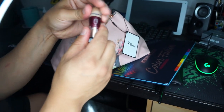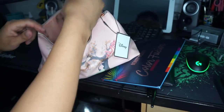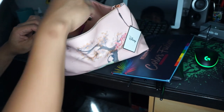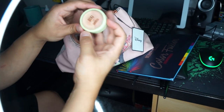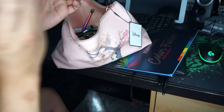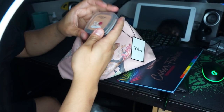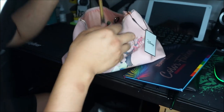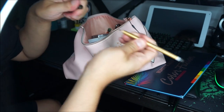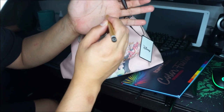Normal one? That I don't know. No, I'll use that, it's fine. And you say, I know what this is. Pixie by Pretty. There's actually loads of stuff that I don't really know. Obviously, that's a powder. And you should know pencil, what that is. You see, this is the same thing.